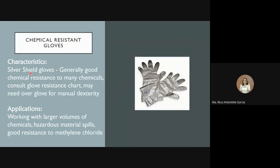Next, we have, there are many of them in the chemical resistance group. So, next, we have silver shield gloves, generally good chemical resistance to many chemicals. Consult the glove resistance chart, may need an over glove for manual dexterity. So, for applications, working with larger volumes of chemicals, hazardous material spills, good resistance to methylene chloride.